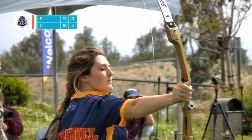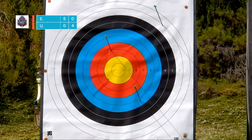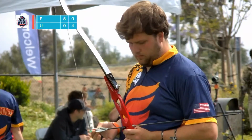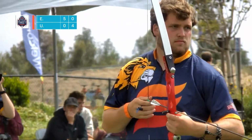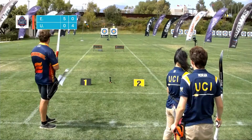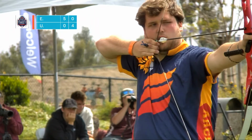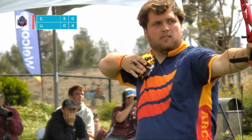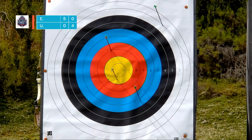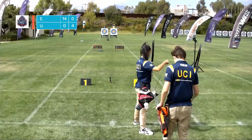Emmanuel College's long hold. Decent shot. Low right 5. Not too bad. So 7-2-5, it's 14 points after 3 arrows. See what Preston can do here. Taking his time. He's got 14 seconds, just waiting for the wind to die down. Doesn't look like it's letting up at all. Great shot. 9. So 23 points unofficially for Emmanuel.